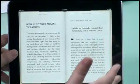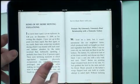It's a lot better as a book than most books that comedians write, which tend to be a lot of meta, like, I'm a comedian and I'm writing a book. And this is really like a sincere, interesting book. So anyway, I recommend the book, but we'll show you around how the actual reader works.